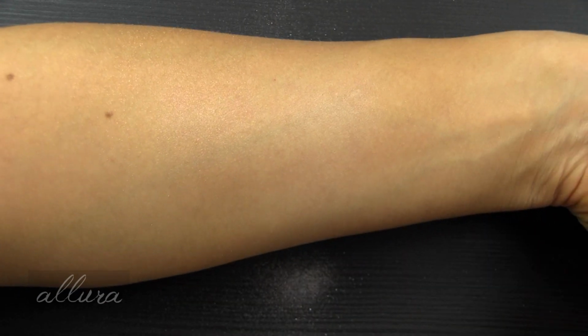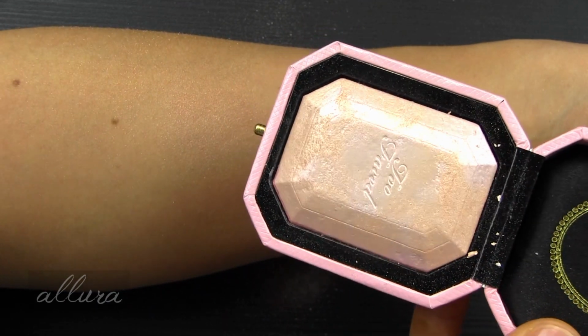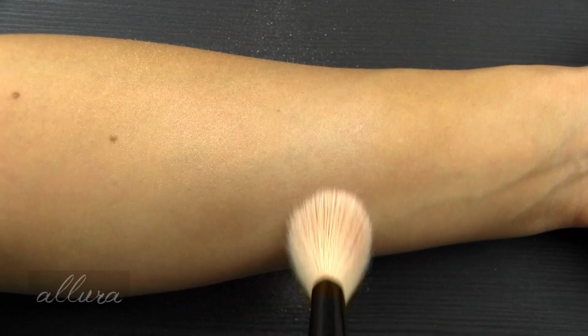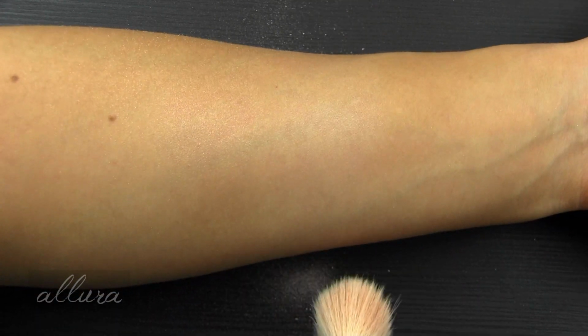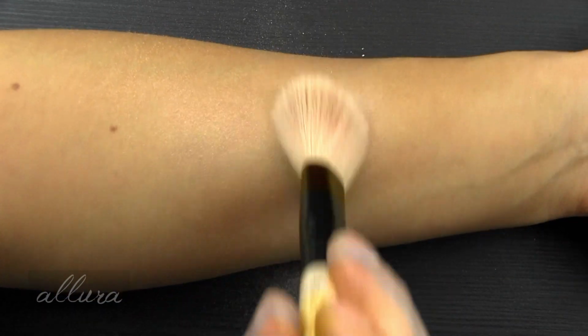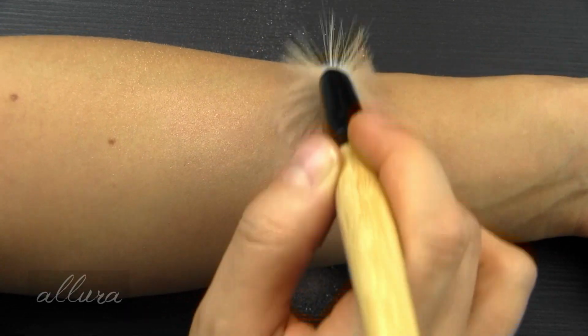Let me show you the pan here. It looked like even with just the brush, there were a little bit of these flakes, larger flakes that came off the pan. So there's one layer. I'm gonna add a second one. And I don't know if I would say this is a warm pink. I think this is a pretty cool toned pink color. And again, just a little more for extra measure.